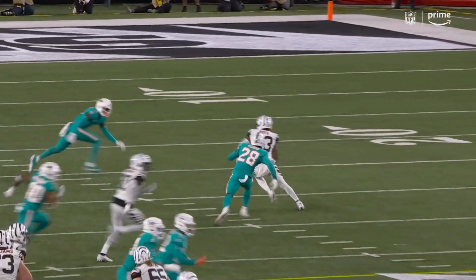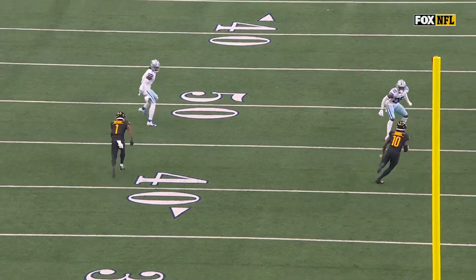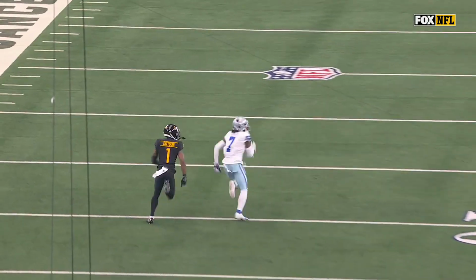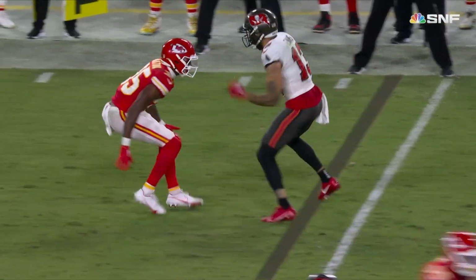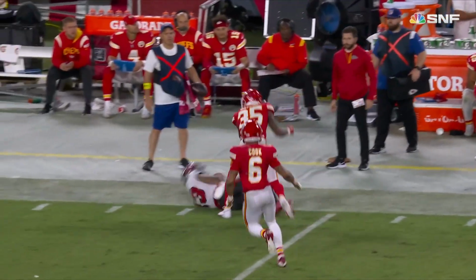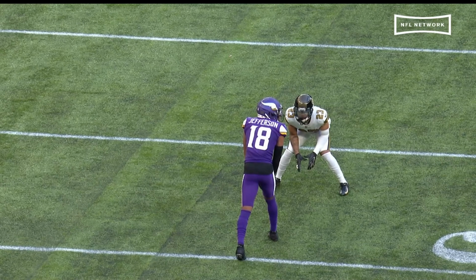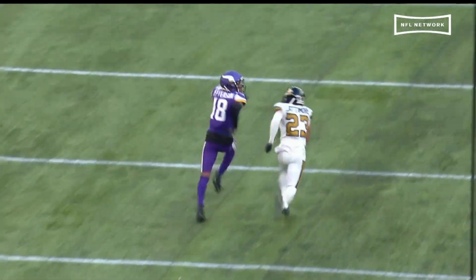Kohou is an undrafted free agent, a rookie. Look at that separation by Kyle. Yeah, he plays defensive back like he's a wide receiver. He's got the best ball skills of any secondary player in the entire. Yeah, there's two gears for Tampa's offense tonight, when they're throwing the ball to Mike Evans and when they're not. One-on-one, mano-y-mano, just like old school football out in the street.